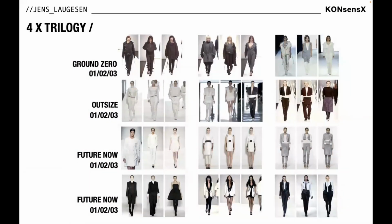The 4 trilogies I did with my brand, because I like to work in trilogies, because I think as a creative, when you can repeat yourself 3 times, you have more chance to develop more facets of the same object, instead of just coming with one idea, one season.